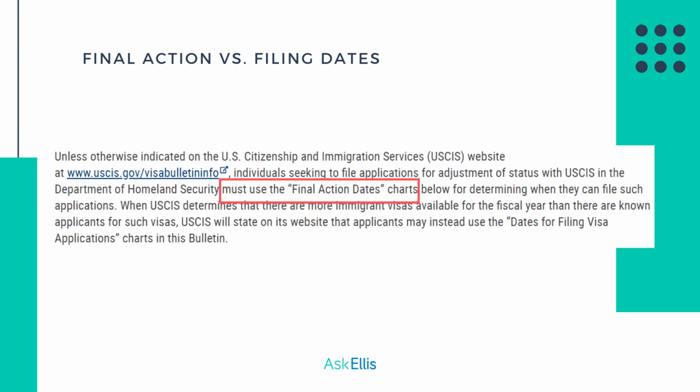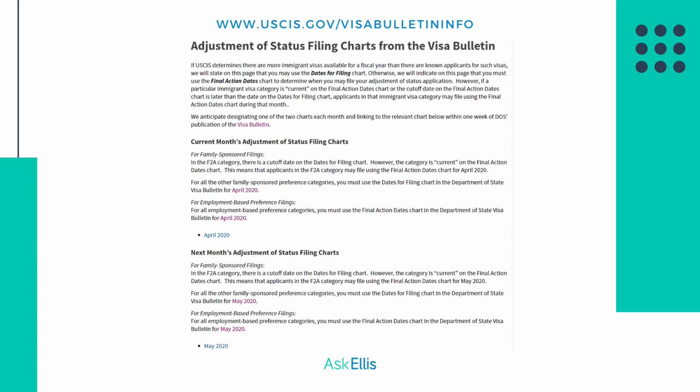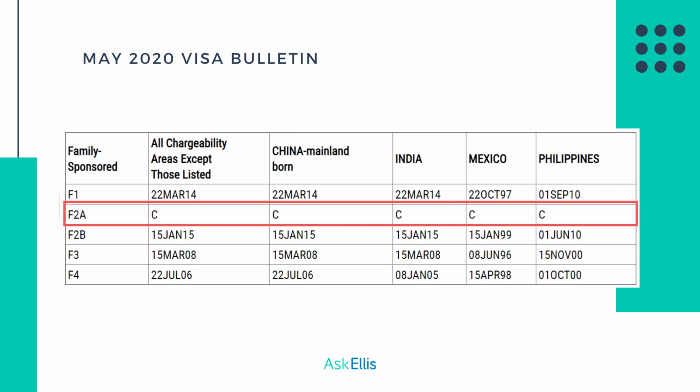Every month, the USCIS lets you know which set of dates they want you to use for adjustment of status applications. You can get to it by clicking on this link inside the Visa Bulletin, and it brings you to a page like this. As you can see for May, they directed most family categories looking to file Form I-485 to use the dates for filing chart except for F2A, which is for spouses of green card holders. Okay, so let's get into the final action dates for family categories.